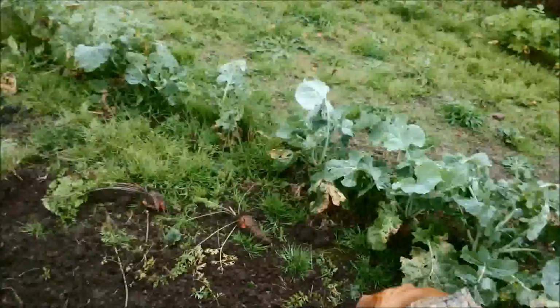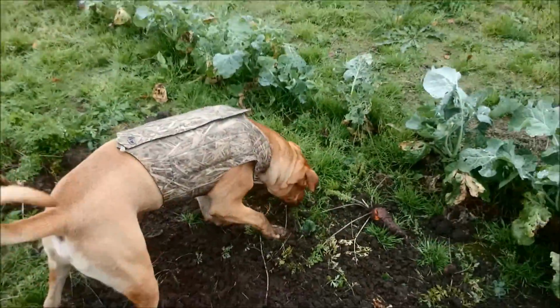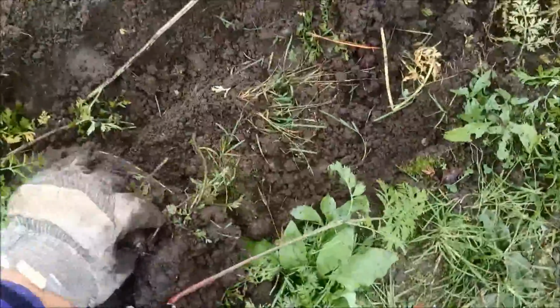Doug's seriously helping me here. The dog is having just too much fun here. I'm going to regret this. He's probably going to think the garden's a place to dig. Hopefully he'll forget by next year. So, hopefully.